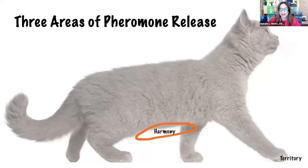There also are happy messages that are sent from the facial area. These are the facial pheromones, I think the ones that most people are familiar with. And they're responsible for territory marking and creating that message of comfort in the immediate environment. But we also can't forget about the territory pheromones. And these are the interdigital pheromones released from the foot pads. These are responsible also for territory, but of course for inducing scratching behavior.